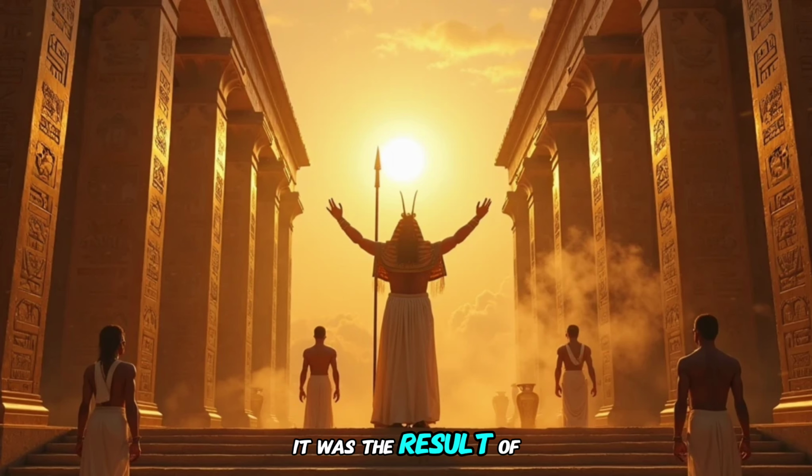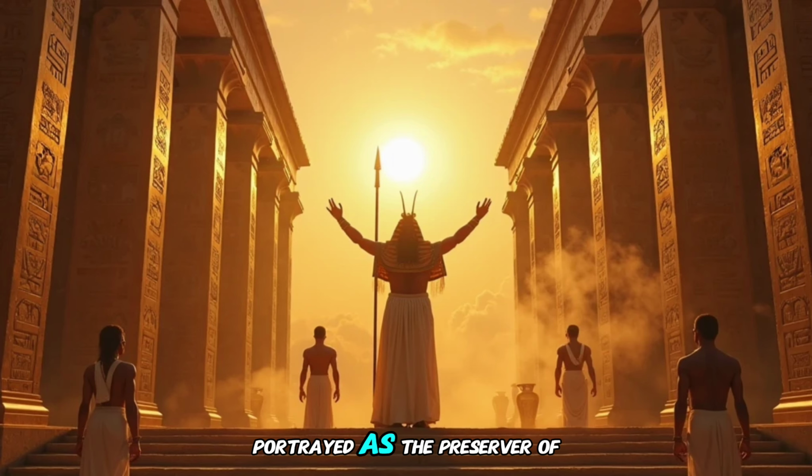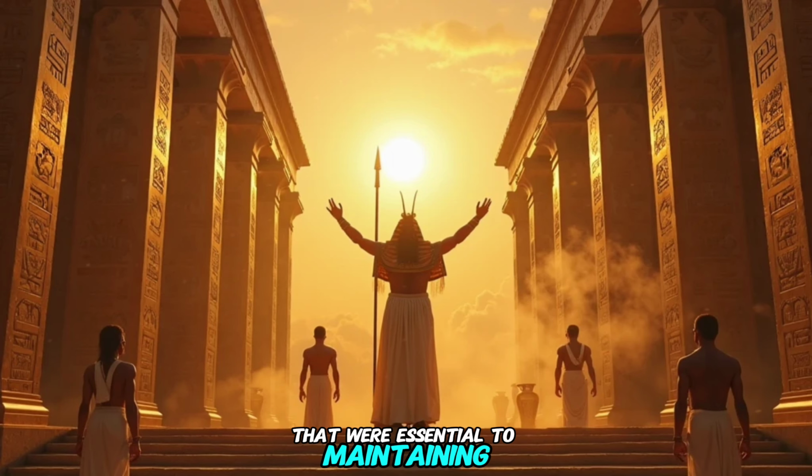The pharaoh now sat atop an intricately structured cosmological framework, portrayed as the preserver of balance in the universe. His role extended beyond governance. He became the agent who ensured that the cosmos functioned in harmony. Each morning, it was believed that the rising sun owed its ascent to the king's spiritual influence. As the physical embodiment of the divine on earth, the pharaoh conducted sacred rituals that were essential to maintaining Maat, the eternal order of the universe.